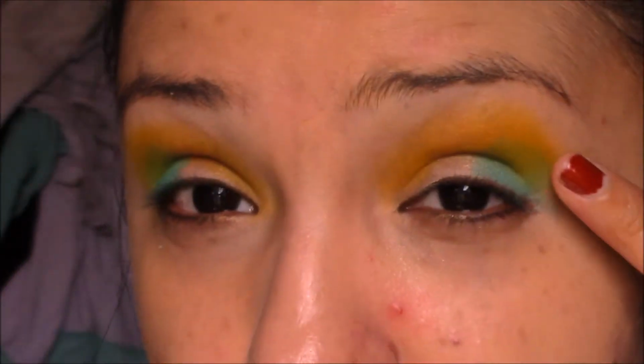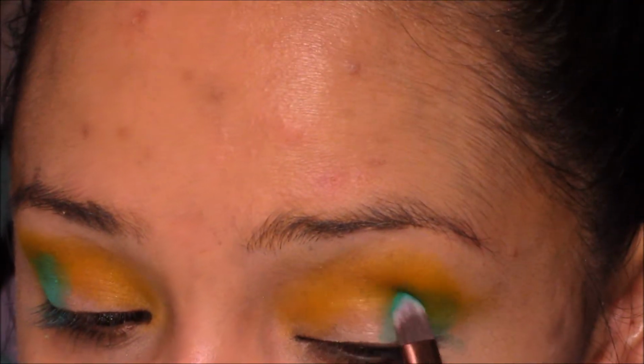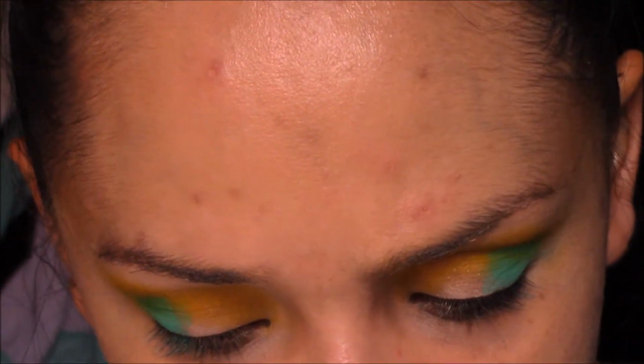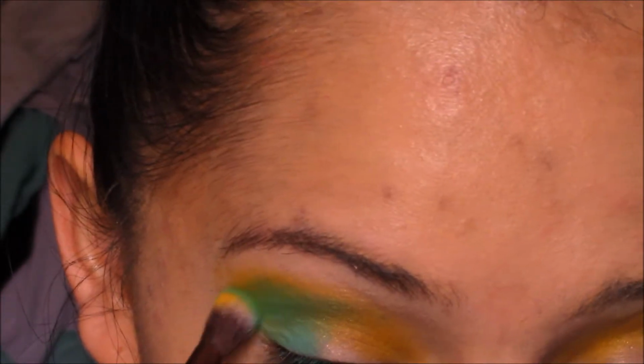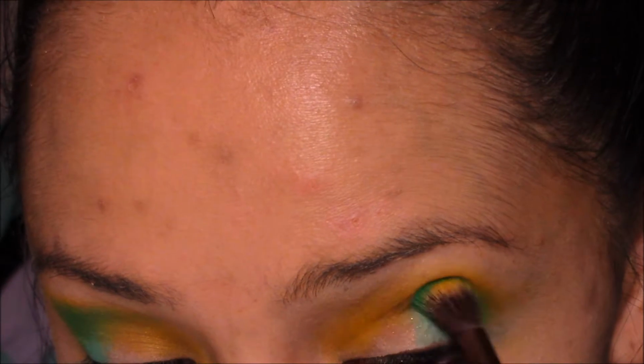And see, it's not blending very well. Well, I mean it is, but it's still really patchy. I'm not liking that. There's some fallout, so that's the only thing. I think I'm going to take another blending brush. This is a 229 blending brush. It's just a little bit smaller. I'm going to pick up the teal and just kind of work it that way, because I feel like if I'm blending it away with the yellow, the whole color just goes. And I don't want the whole color to go. So I'm just kind of adding that into the crease.